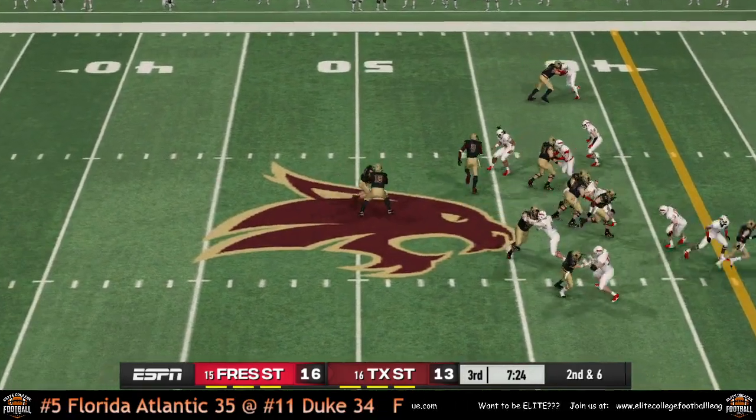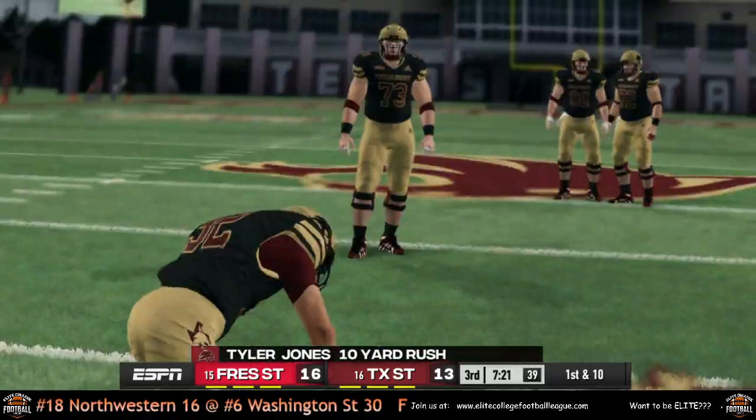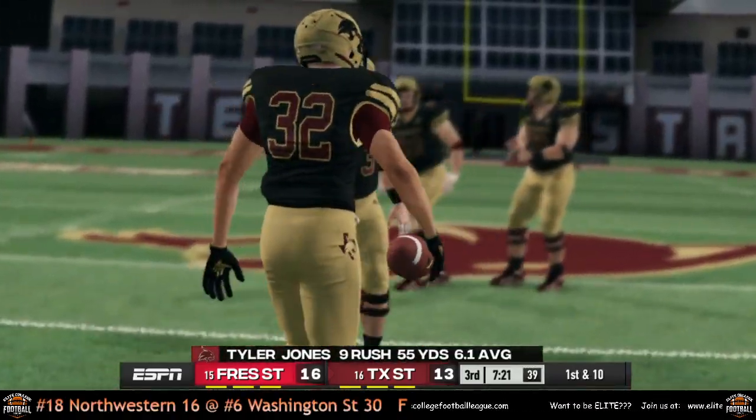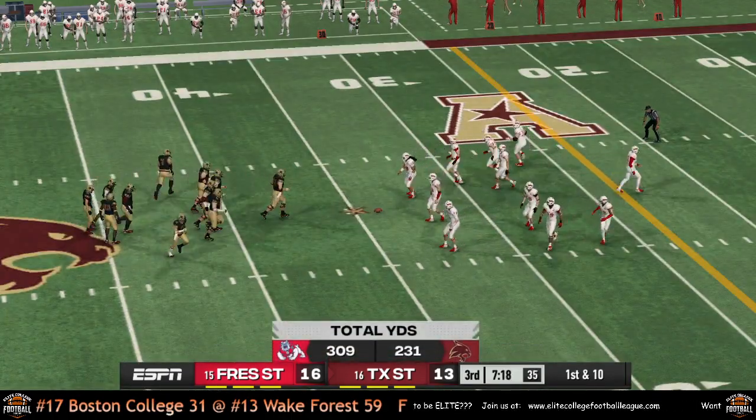Bunch to the bottom, one to the top. He's going to hand the ball off. Makes it to the 34. Tyler Jones with a 10-yard rush. Brings up first and 10 from the 34-yard line, it's first down.